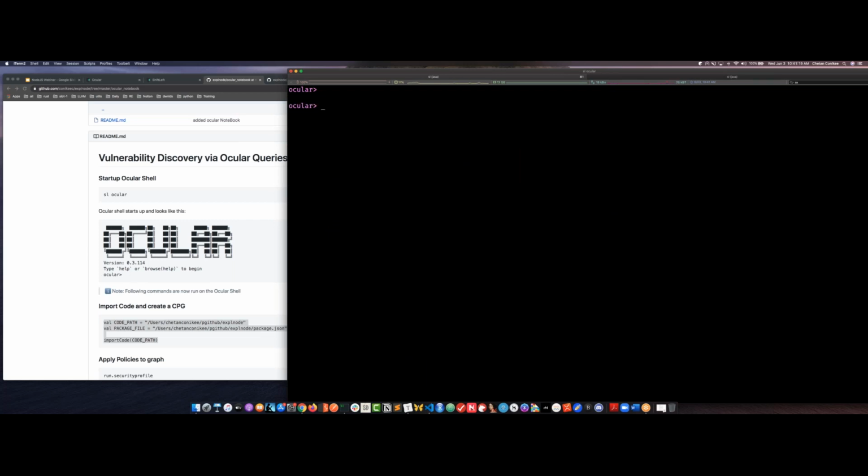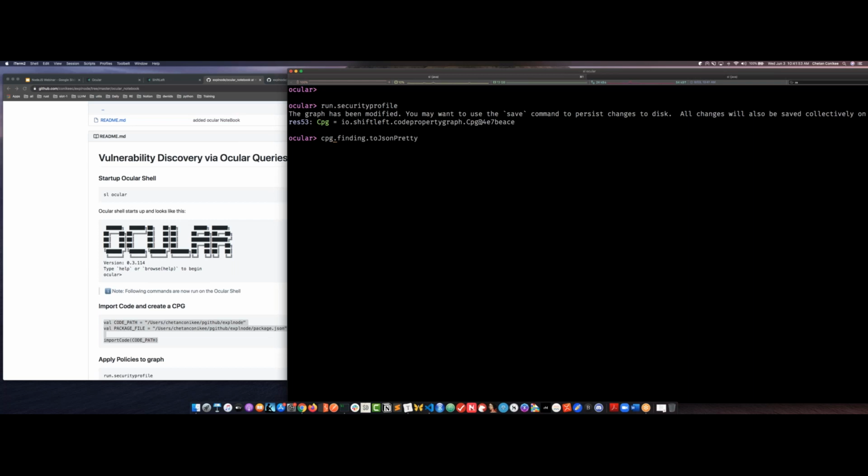The second command I'll execute is, we provide you a set of batteries-included policies. So this command says run.security profile, where the graph is created, it's going to quickly analyze the graph and understand all potential vulnerabilities that exist in your code. And this is a default function that we provide you as baseline, so you don't have to do any work. It automatically does it for you. Now, as soon as I run this command, what you get as context is when I execute cpg.finding. CPG stands for code property graph. .finding is essentially saying, have you found anything that is vulnerable or exploitable in this code? toJsonPretty.